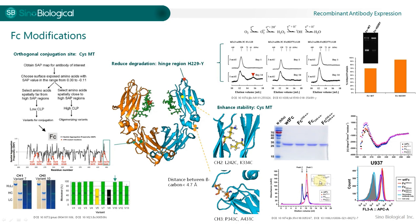disulfide bonds exerted extended stability comparing to the wild type, as well as the one with only the CH2 cysteine pairs. So this is also a useful technique to help improve the stability of your antibody or your Fc fusion proteins.